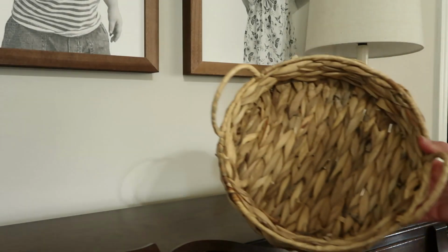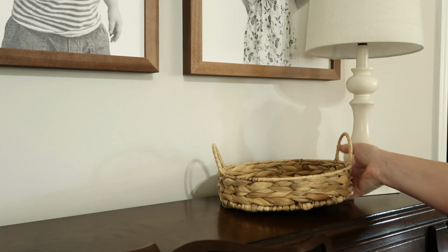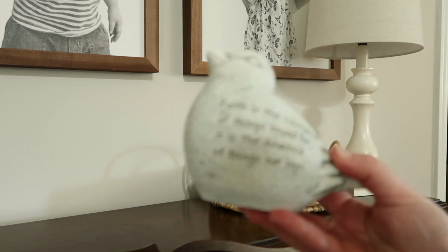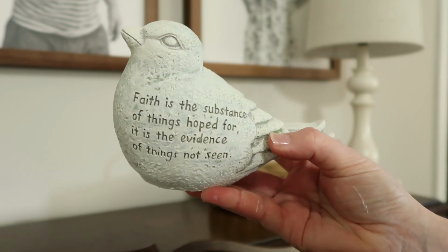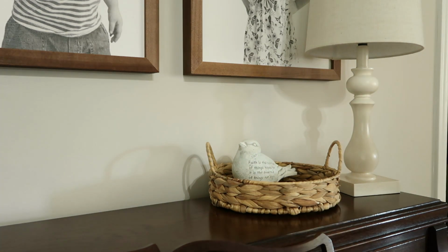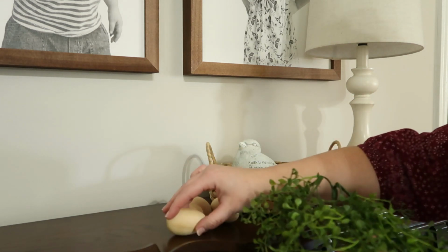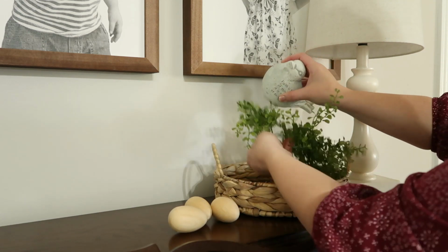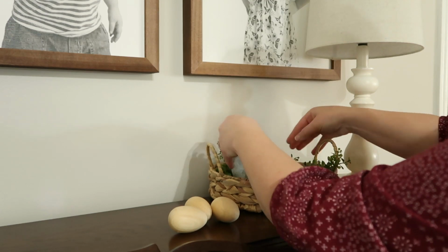Now on the other side, I'm just gonna use this sweet little wicker basket. I absolutely love wicker. I probably have too much of it in my house, but I just love the warm neutral tones. And then I'm gonna pop this little bird in here with some greenery and some wooden eggs that I also purchased in my haul. I just thought it would be really cute to kind of just make a little nest here for the bird and the little wooden eggs. I just thought that would be precious here and simple, but also give me some spring over here in the corner as well.